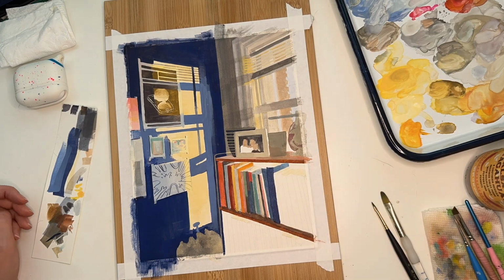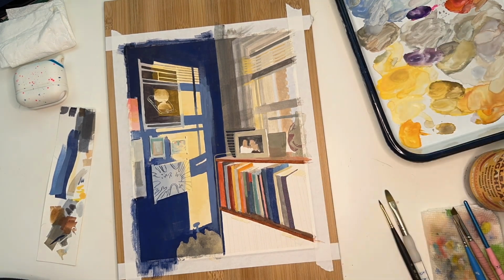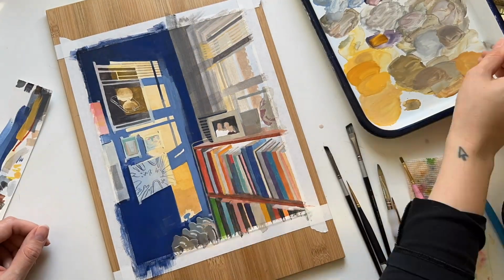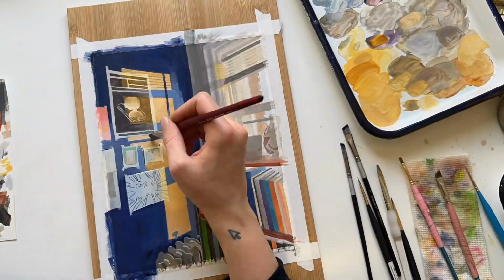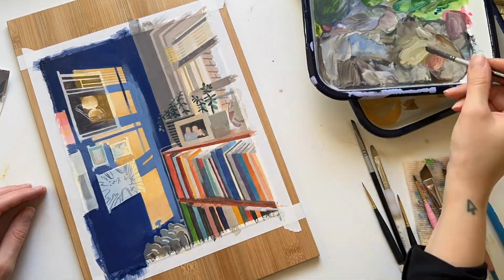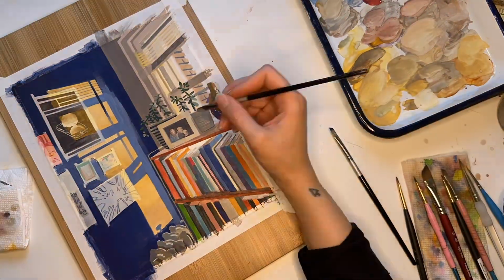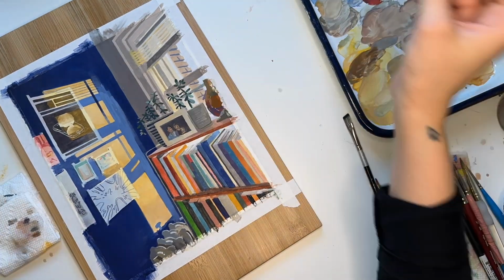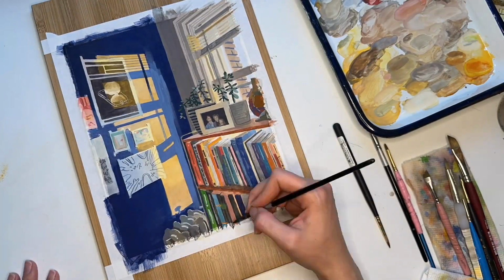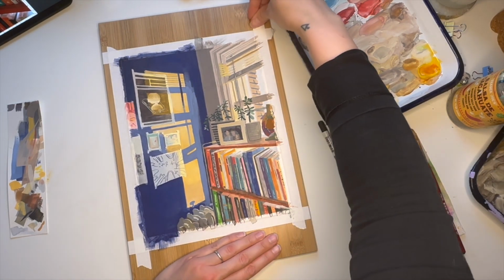So here I am blocking in all of this bookshelf here, adding in more of the golden hour light reflecting directly on the wall, and then coming in with more details. So adding in the jade plants, adding a little bit more details onto the figures and the frame. It's a photograph of me and my grandparents when I was really, really little. And then going in and penciling all of the different details on the books, keeping it abstract though, so that way you can see a little bit of your sense of self on that bookshelf.